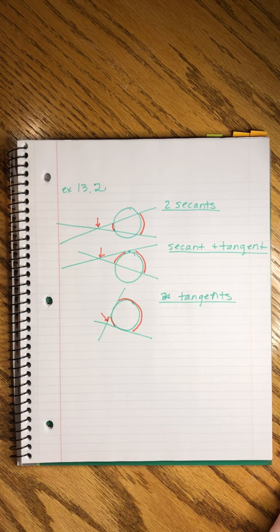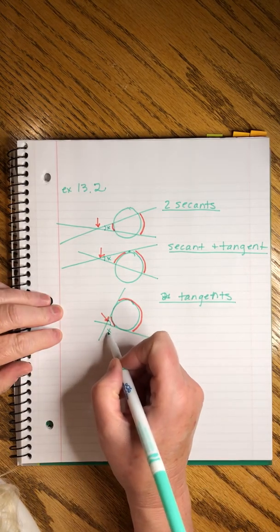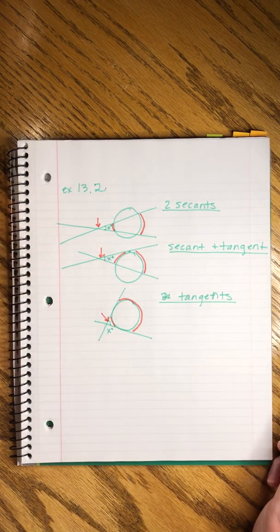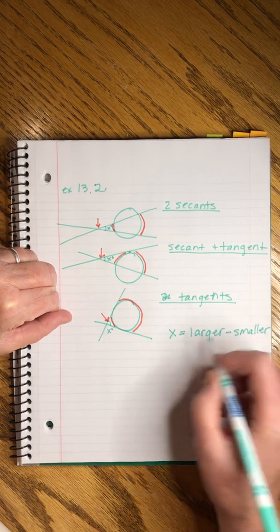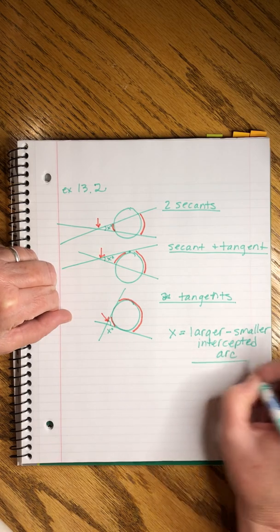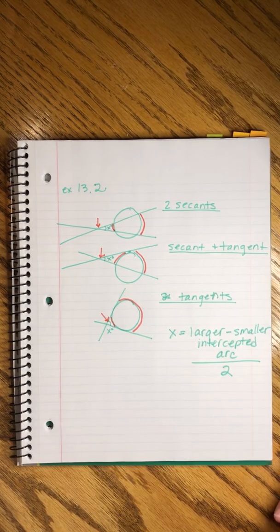So the way that we find these angles, in every case we're trying to find this angle x. It's really hard to squeeze those in at this point in my picture, but we're trying to find the size of this angle. Before, we added the 2 intercepted arcs; when the intersecting point is outside of the circle, we subtract the larger from the smaller. So let's put the numbers in so you can see.